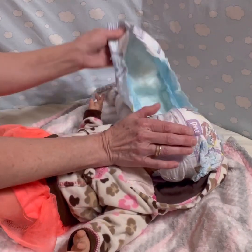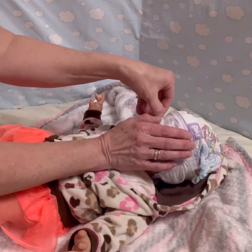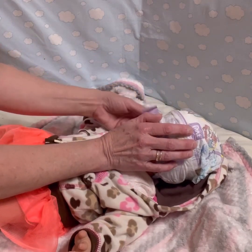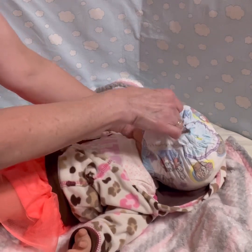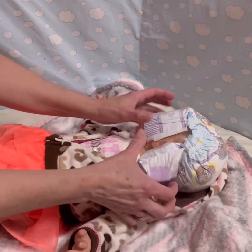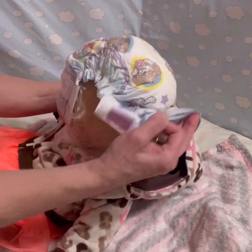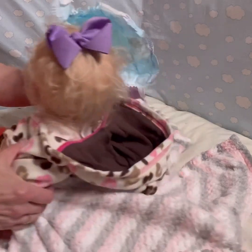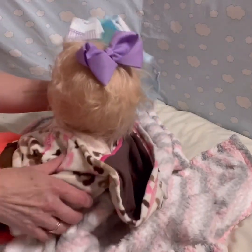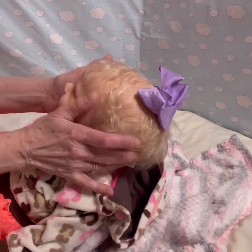Oh, there's two diapers. There's one. Here's another. Oh gosh, here we go. Does anybody know who this is? Who is this? Come on, friends. Do you recognize this? Oh my goodness. Let me see. Oh my gosh.